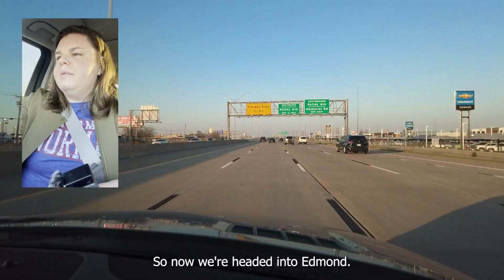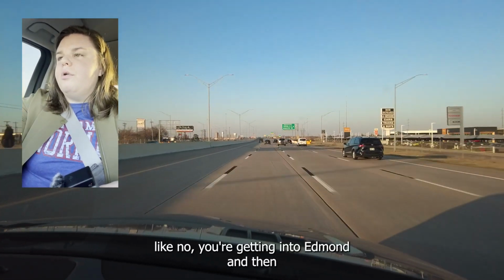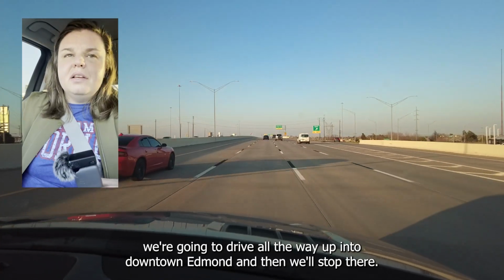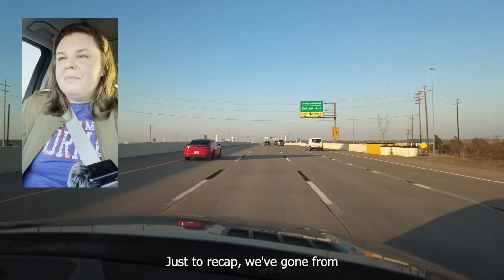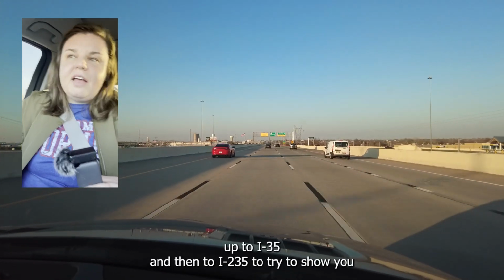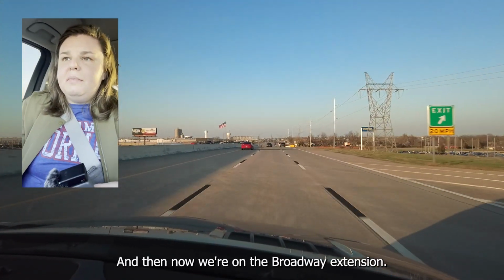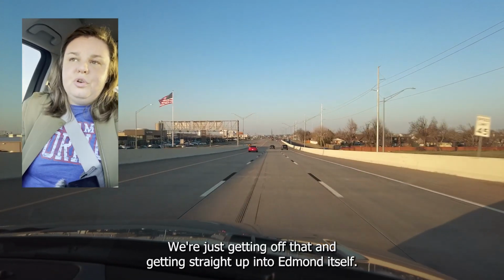So now we're headed into Edmond. We have a bunch of dealerships on the right, which is really when you know you're getting into Edmond. And then we're gonna drive all the way up into downtown Edmond, and then we'll stop there. So basically, just to recap, we've gone from North Central Norman up to I-35 and then 235, and tried to show you all of the different stops and interstate intersections along the way. And then now we're on the Broadway extension, or we're just getting off that and getting straight up into Edmond itself.